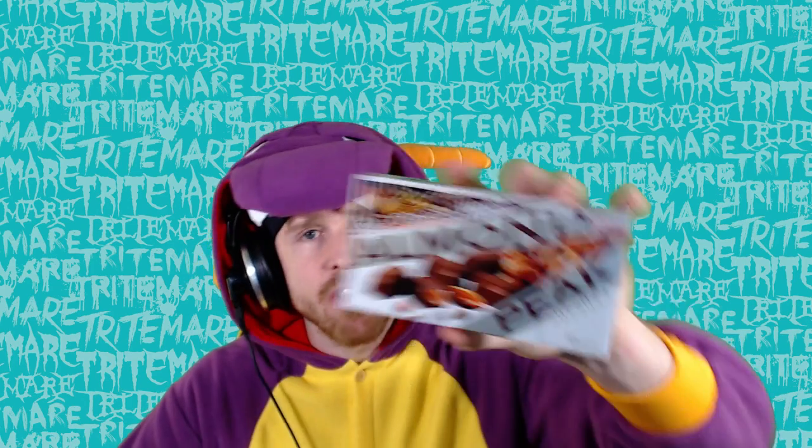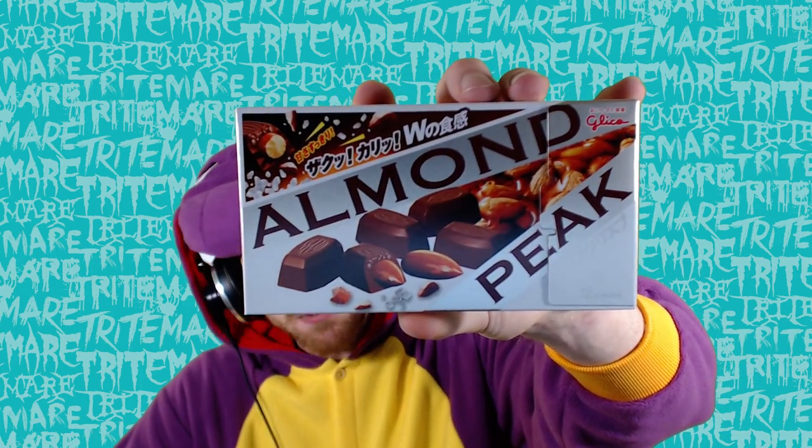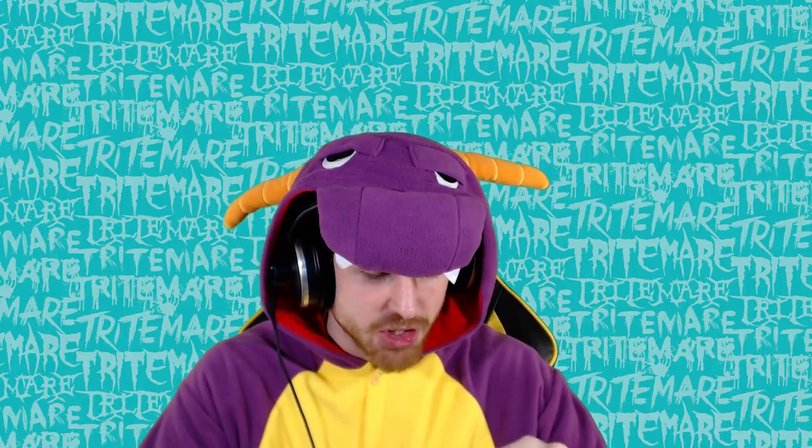So next up, we have the Almond Peak. Says it right there on the top. I don't know. This is chocolate-covered almonds, essentially, I'm assuming. I don't know if you could necessarily go wrong with this. Seems like that'd be a very good snack.